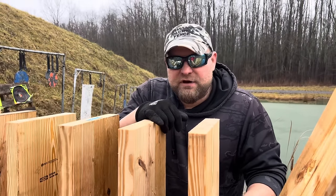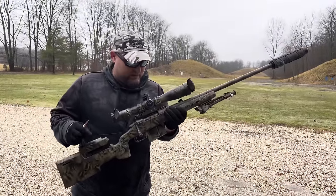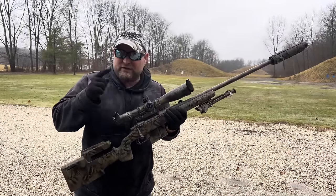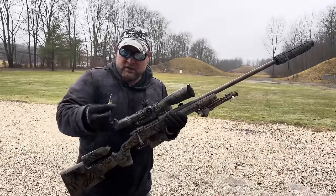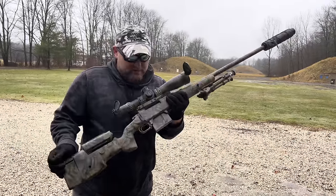Let's see what the 338 Lapua can do. Next rifle we're using here is the McMillan TAC 338. This is the gun that Chris Kyle used when he took out that enemy sniper at over a mile. We're using PPU 338 ammo. It's got a lead iron suppressor on it. This thing's badass.